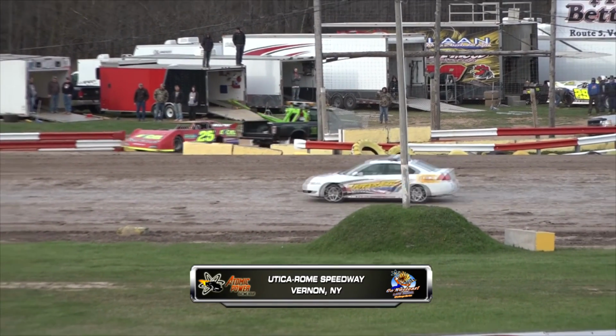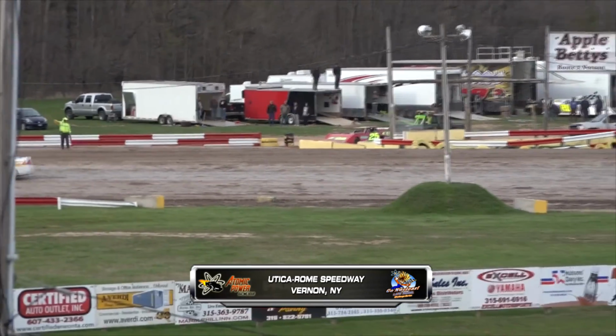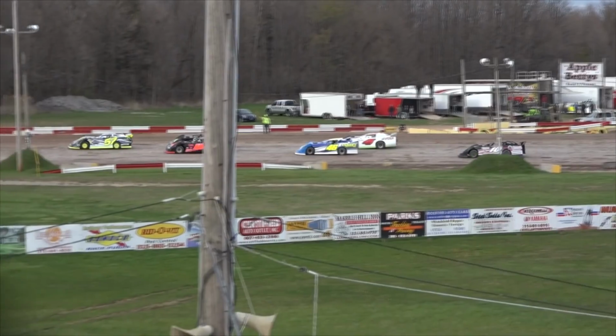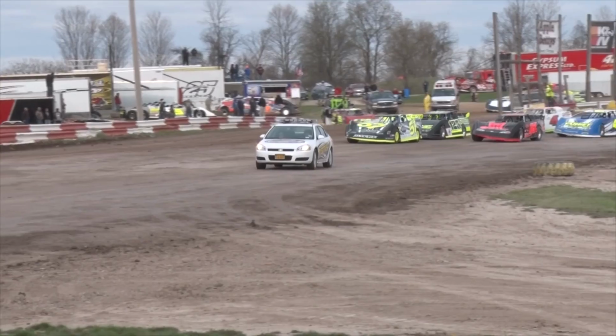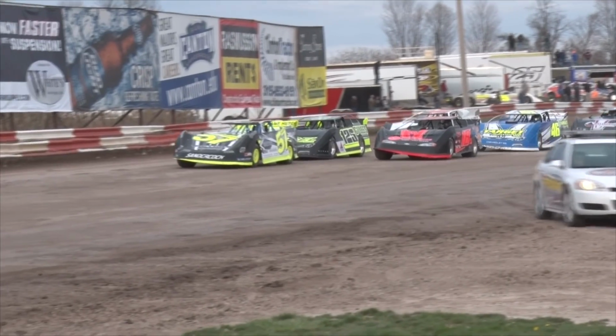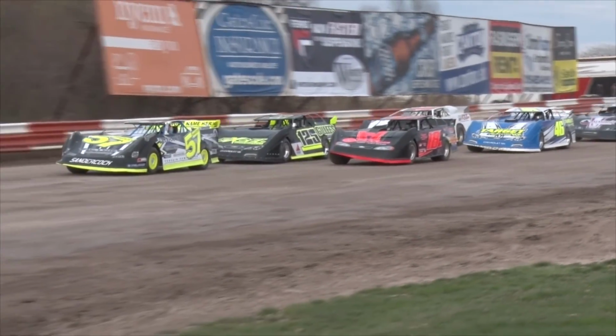Welcome back to the Utica-Rome Speedway, race number 1 on the Atomic Power Racing Hour, featuring the Go Nuclear Late Models. That was our second place car, Greg Bellier, getting towed to the pits after losing a left rear tire. Out in front, though, a guy you know well if you've been watching this show, Charlie Sandercock in the 57.